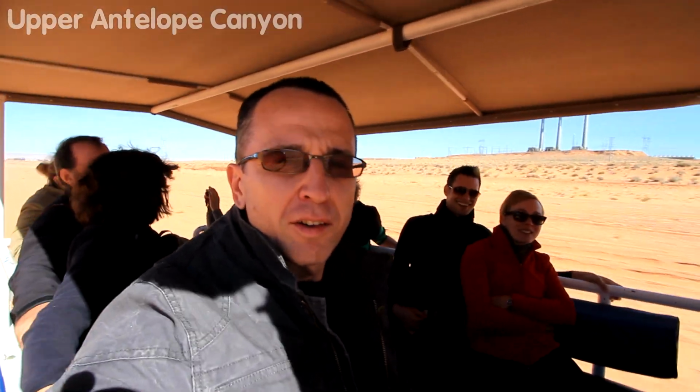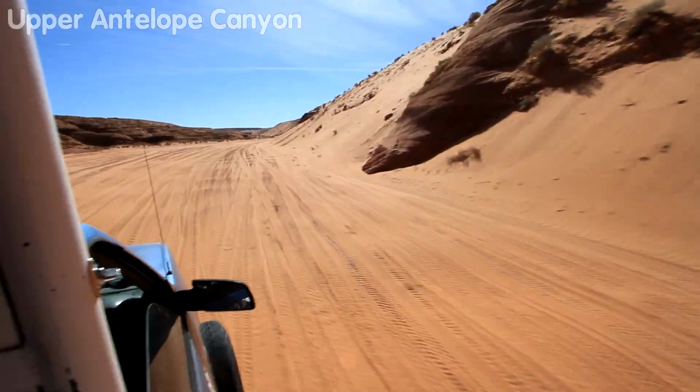There is a constant stream of people walking in both directions through the area that is just 3 to 5 feet wide at places. The second difference is that you have to take a 3-mile ride through a sandy, dry river bed in an open truck.